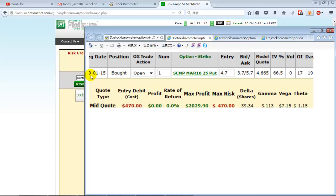We bought it on the 1st of September. We paid $470 for this stock option. Some people, actually just one person, sent me an email saying that the open interest for this was too low and the spread was too wide.